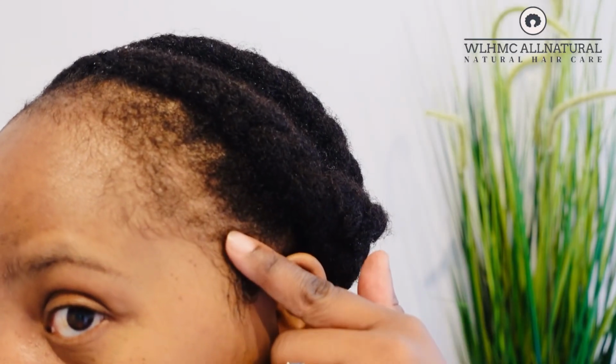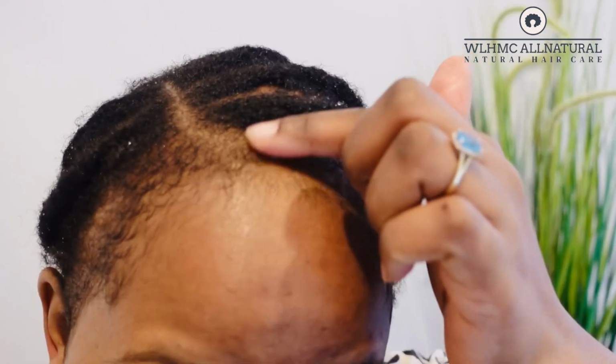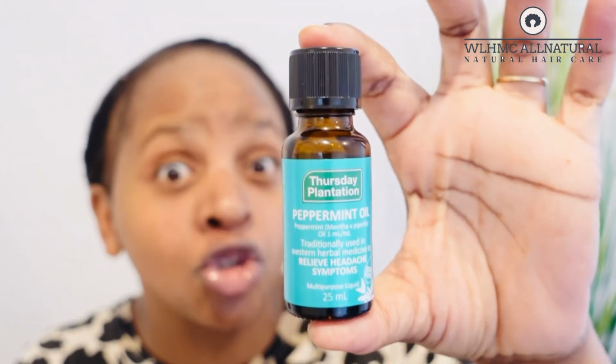As you can see here, my hair is growing out as well, so you can see it's filling in. It's something that I'm really excited about. This peppermint essential oil, I actually use this on its own. Don't come for me, because if you come for me, I'll come for you. Do not do this at home. It's very strong.